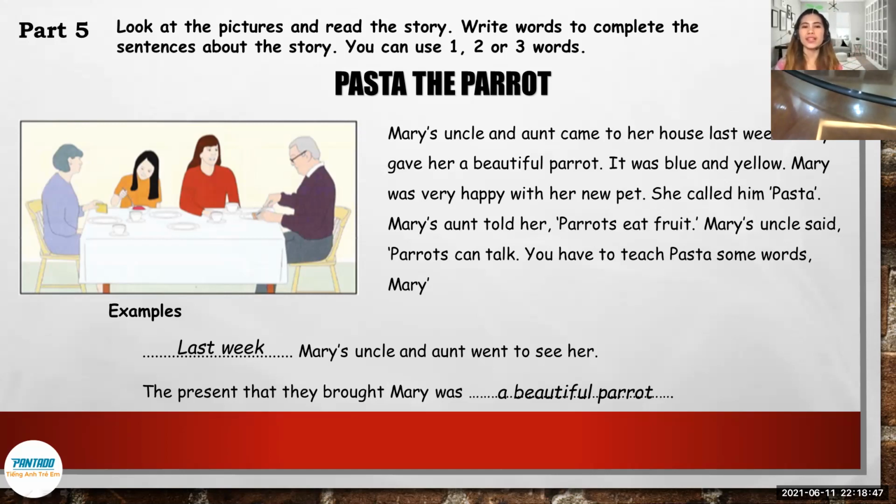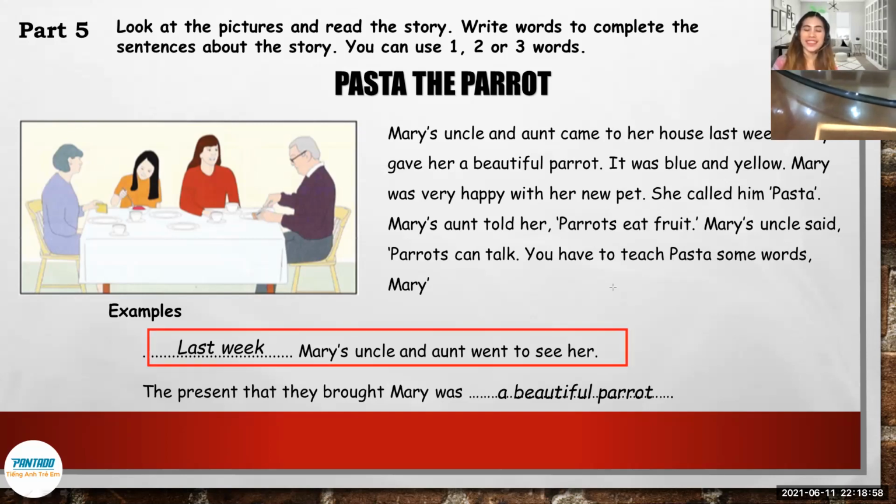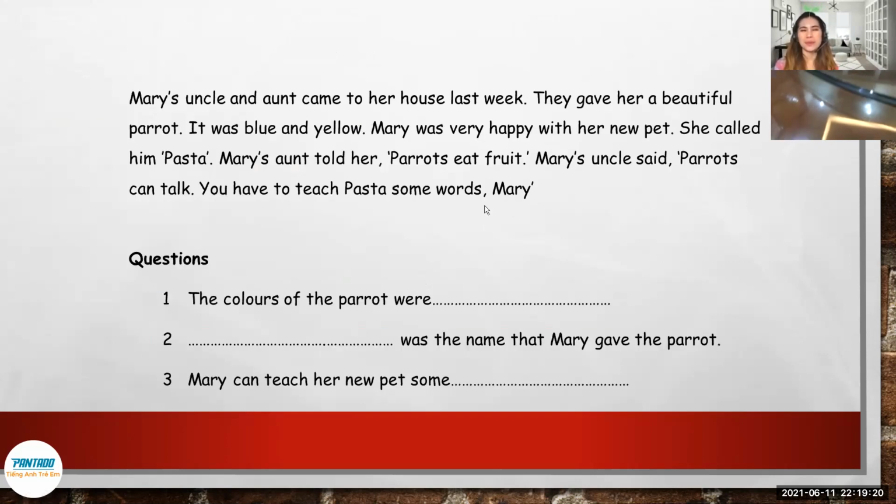When did Mary's uncle and aunt go to see her? Last week, Mary's uncle and aunt went to see her. Yes, and they gave her what kind of present? They gave her a beautiful parrot. Yes, okay. Now let's answer more questions. Please read number one. The color of the parrot was blue and yellow. Yes, okay.